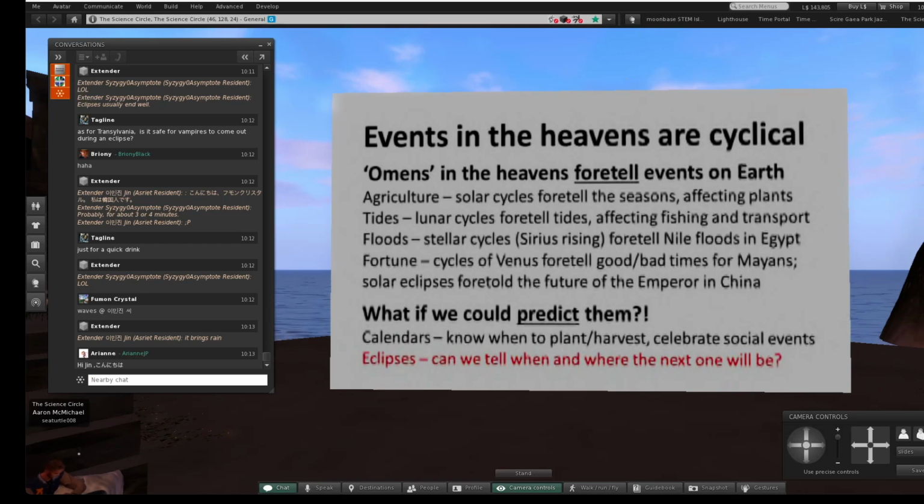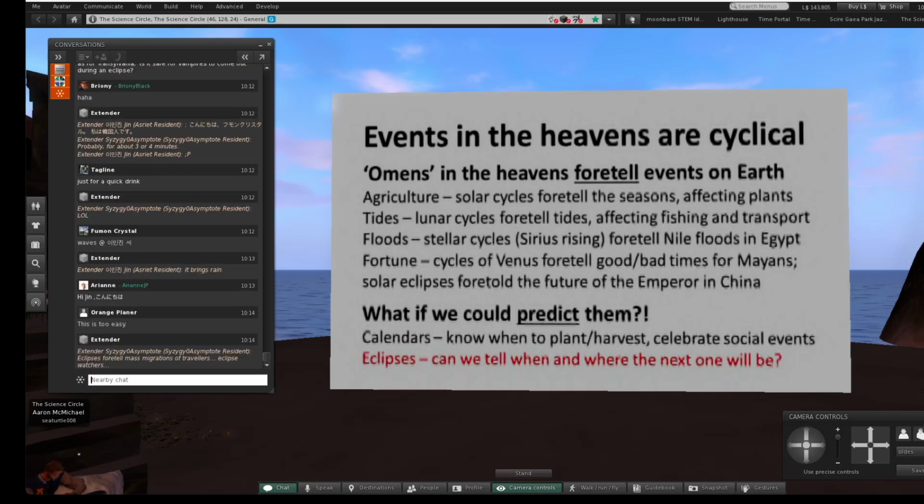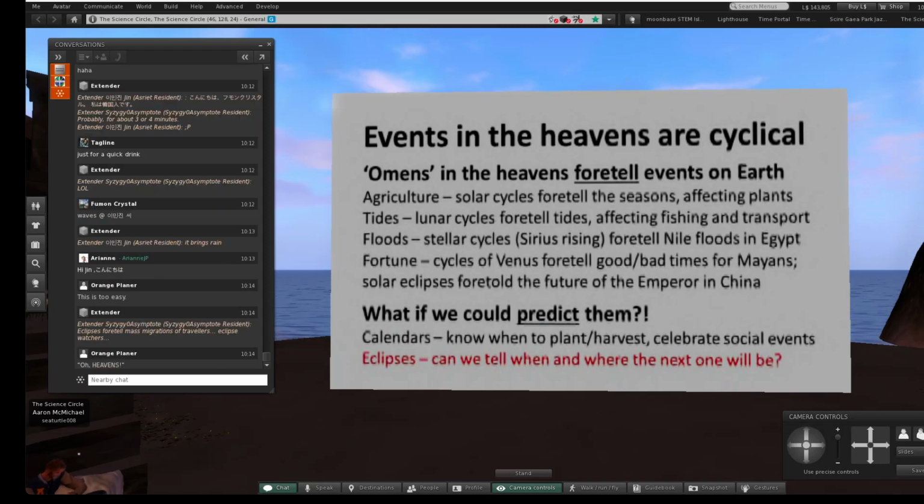Okay, now, one of the things that for people that observed what was going on was that they found very early on, of course, thousands of years ago, that events in the heavens, in the skies, actually did foretell things on Earth. In other words, of course, the solar cycles foretell the seasons, which mean, you know, when do you plant, when do you harvest, that sort of thing. Different moons, like, you know, the hunter moon and the whatever types of moons.